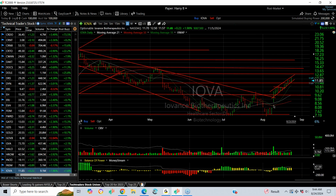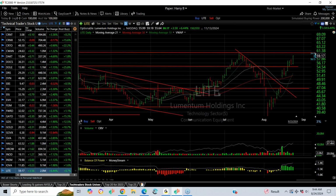Iovance broke out with a breakaway gap and put a swing on it, formed a little wedgie and kept going. Not quite at my target of 13, secondary target 14.5, and then 16.